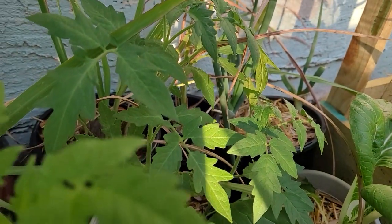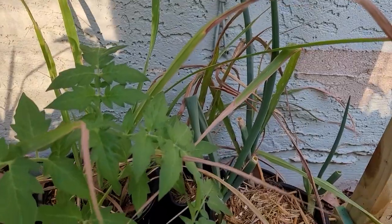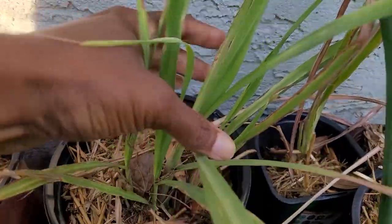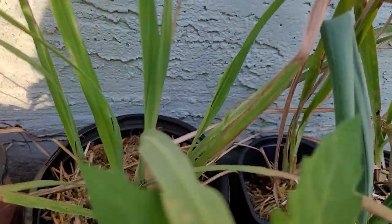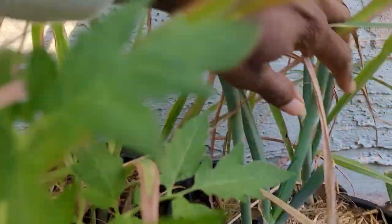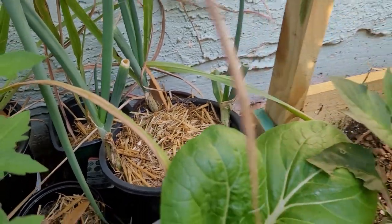There's a tomato in here. And then over here is the lemongrass. Can you see it? It's right back here. This is my first lemongrass. It's rooted now. I just stuck it in these pots back here. And then some more onions.